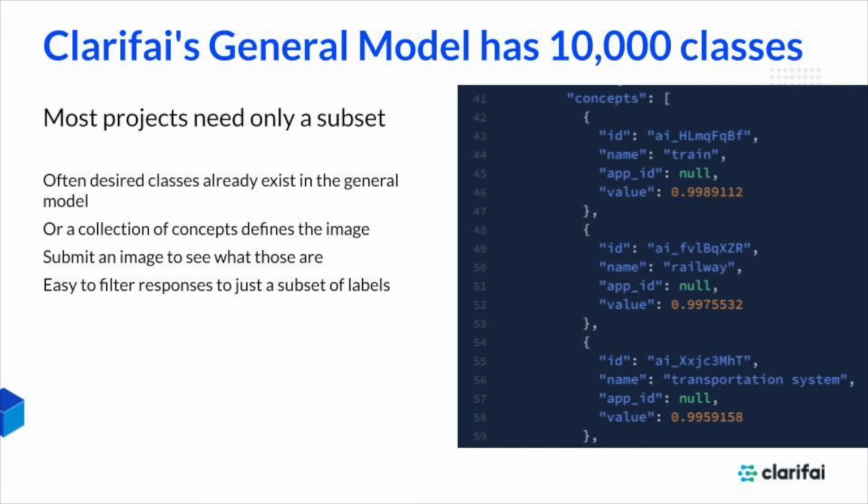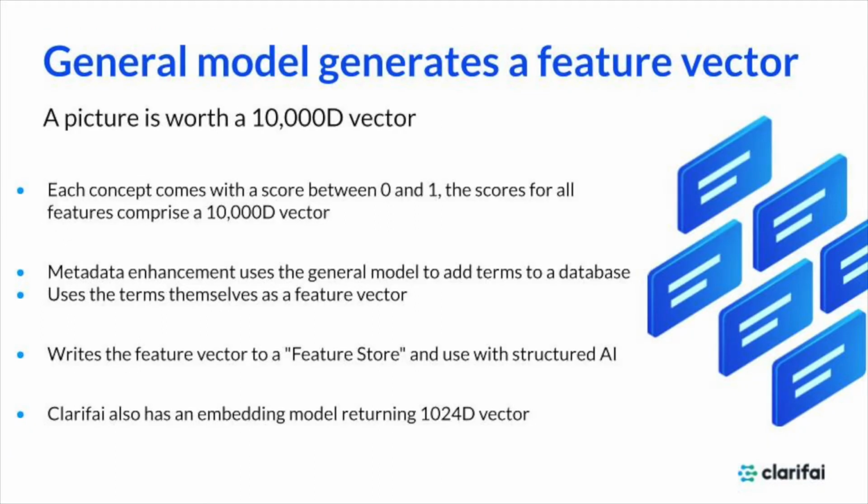So if you can find a subset of those, then it's very easy to filter the responses from the general model and select the results based on the categories there. I like to say that a picture is worth a 10,000 dimensional vector, because basically we actually recognize 10,000 classes, but we don't respond with all of those. There's 9,000 or so that we respond with. But anyway, for each of those categories, each of those concepts, we provide a score between 0 and 1 for your image. So you give us an image and we return a 10,000 dimensional vector of concepts.